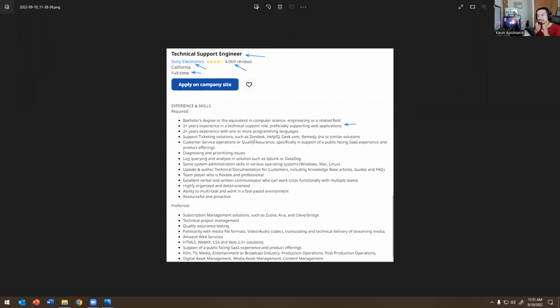So sometimes some of these jobs, they're labeled technical support, but some of these jobs may require you to be a help desk person and a coder at the same time. So you want to look at the job roles. The reason why I say that is because you want to make sure that they're paying you really well, they're paying you good for a job, right?